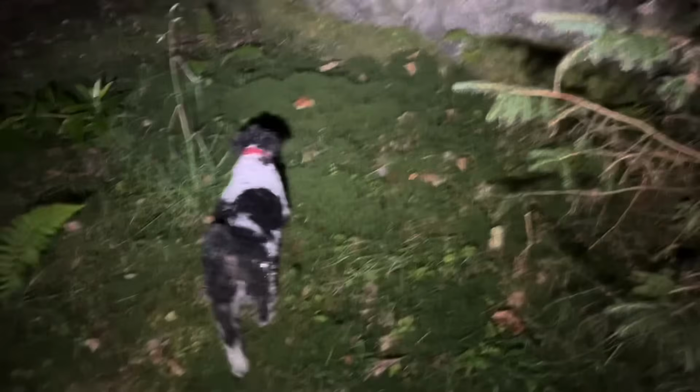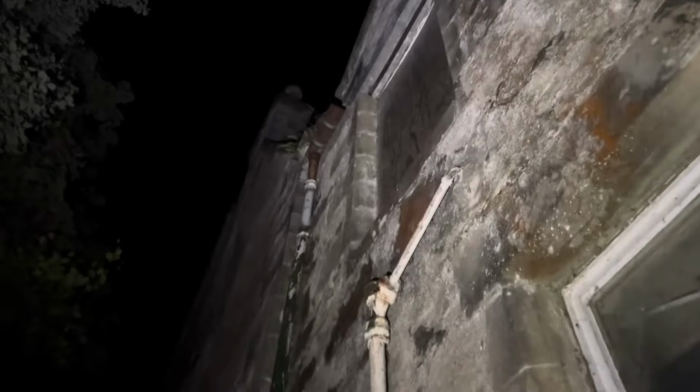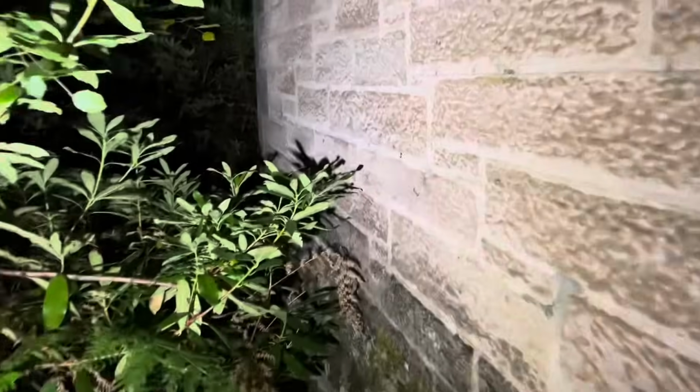Right, Bear. What are you looking for? Come on, let's go. Let's get around the front of the building again. Oh, this has proper freaked me out and put me on edge. I've got to go through those woods yet. I'm leaving camera on and torch on while we do this bit.